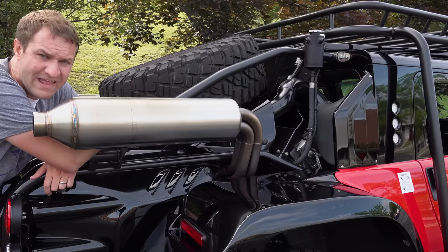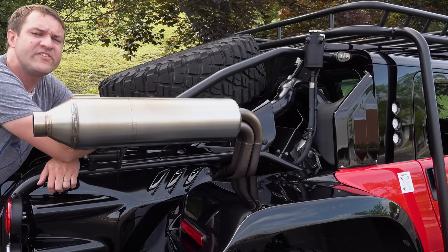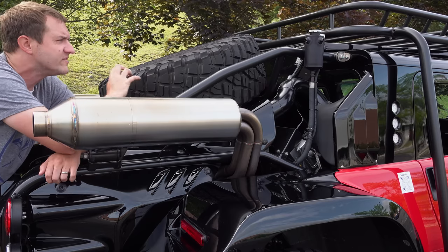Even cooler than that though, but not quite as obvious, is the air intake, which comes in over the passenger compartment. You can see it here.